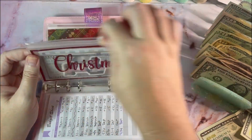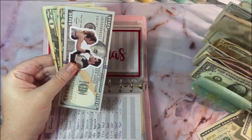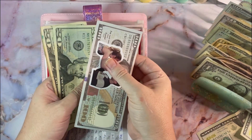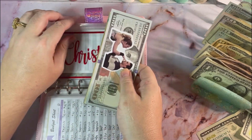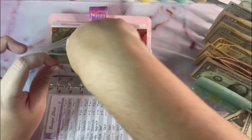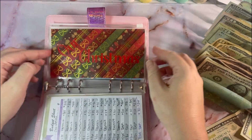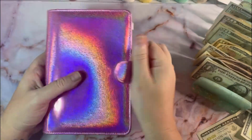And Christmas is going to get $20. So Christmas now has $100 in the high yield savings account, $20, $40, $60, $80, $200. All right, we're at $200 now. Not too bad. And that's it for the holiday binder.